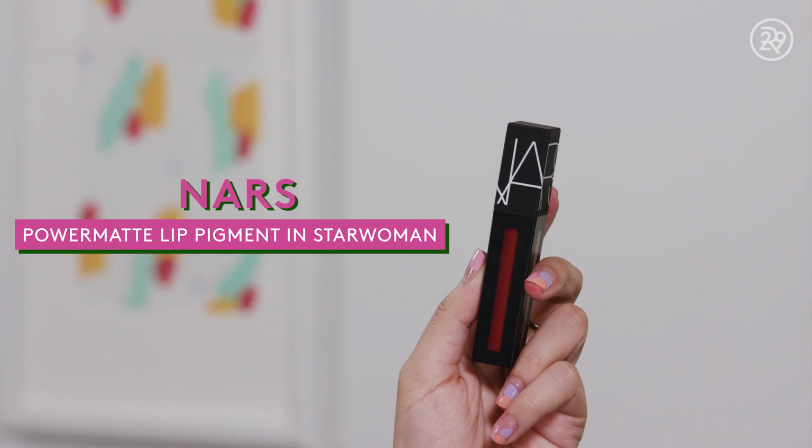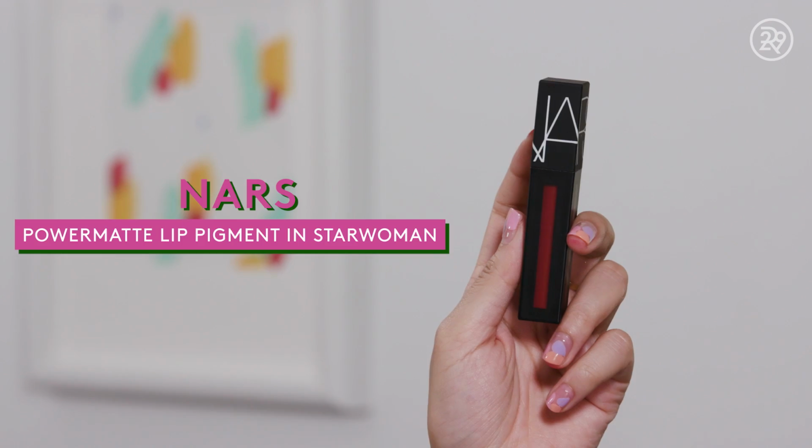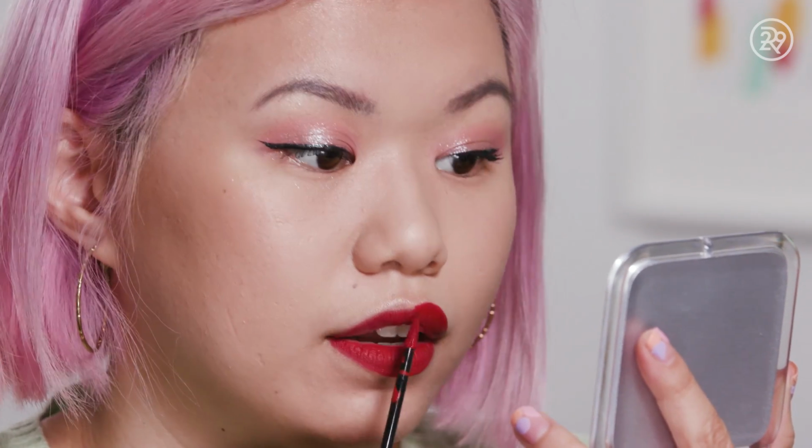All right, so next up I'm gonna do my lip, which is the final step. And I'm wearing the NARS Powermatte Lip Pigment in the shade Starwoman. I know that this stuff stays on. It also feels really good. It's a liquid lipstick, but it doesn't feel drying or cakey or cracky.